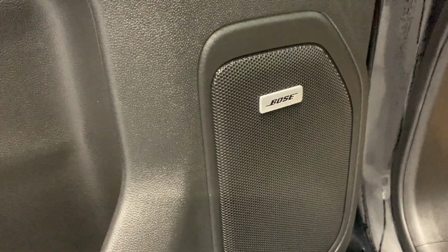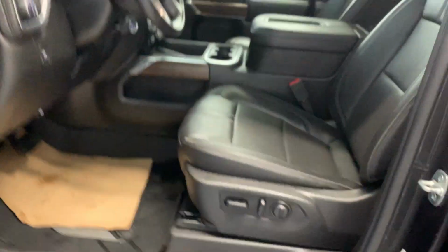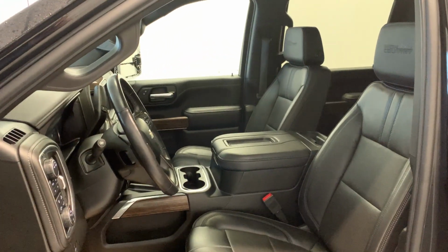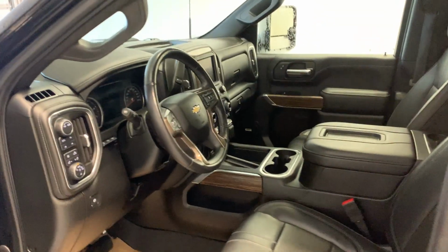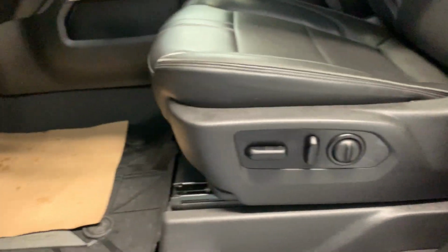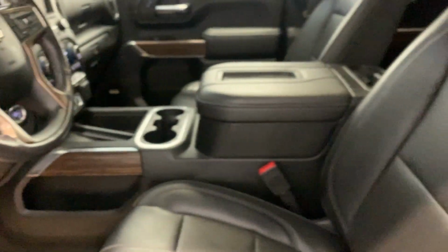Bunch of storage along the bottom by your speaker. You see we do have the Bose sound system equipped on this truck as well. With the High Country, you do get a nice leather interior. This is the black over black combination with some wood and brown trims throughout. And both front seats are fully power operated by the switches on the side, and we have a nice flow-through console down the center.